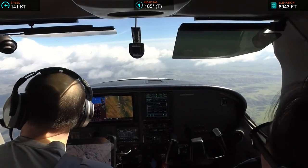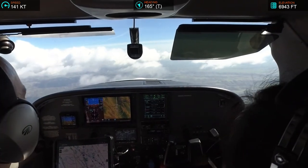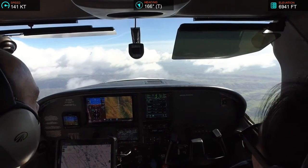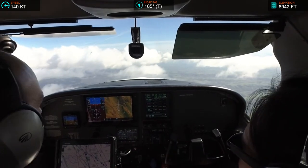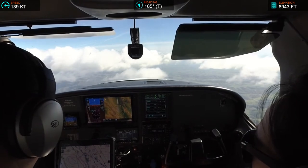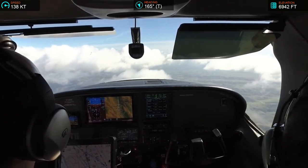NorCal, November 93, Gulf Kilo, 14,000. November 93 Gulf Kilo, Oakland Center, the Salinas altimeter is 3030, and I have an amendment to your routing. We're definitely going right. 3030, ready to copy, 3 Gulf Kilo. Center, 3 Gulf Kilo, cleared direct NorCal, direct Gamma B, and then direct San Carlos. Let me know if it's going. San Carlos? No, I'm on the clear, 3 Gulf Kilo. San Carlos. 3 Gulf Kilo, cleared direct NorCal.